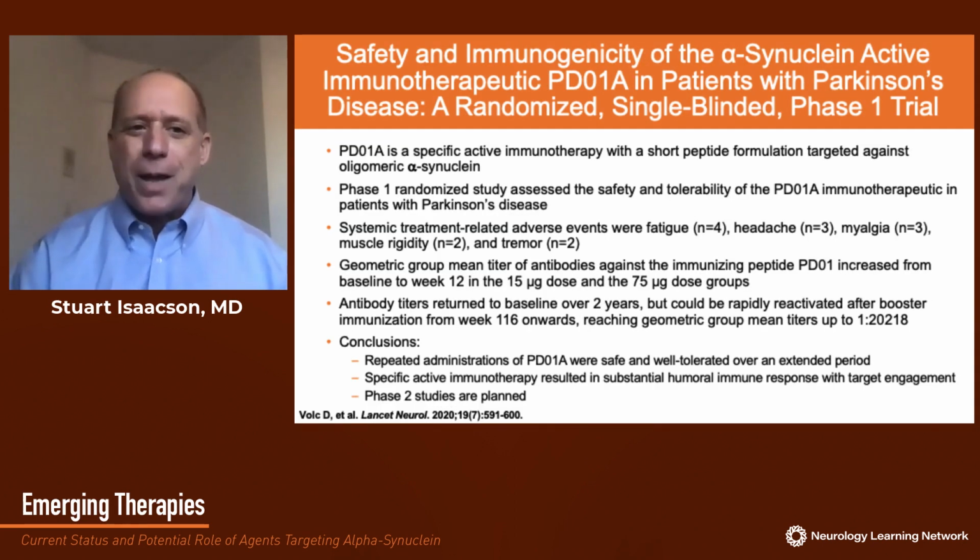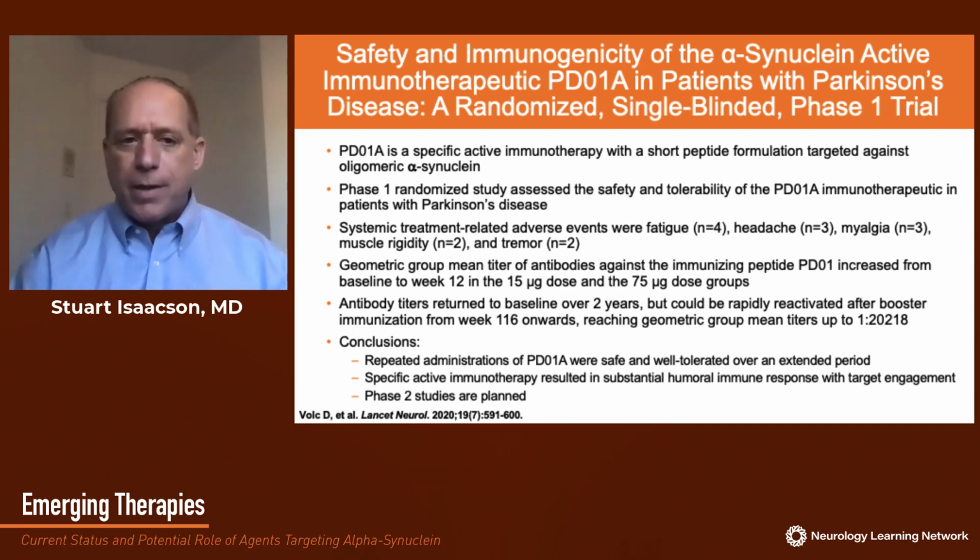This has been evaluated in a phase 1 program. PD-01A is a specific active immunotherapy with a short peptide formulation that's targeted against oligomeric alpha-synuclein. In a phase 1 randomized study, the safety and tolerability of this molecule was assessed in patients with Parkinson's disease. It seemed to have demonstrated tolerability with adverse events with fatigue, headache, myalgia, muscle rigidity, and tremor.